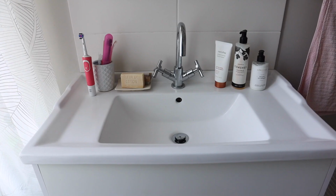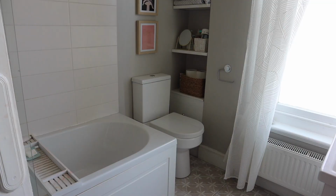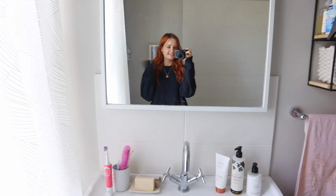it's time to show you what the bathroom looks like. Nice and clean, decluttered and fresh. Finished in here, on to the next one.